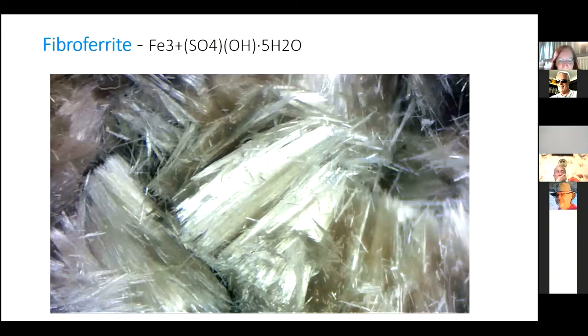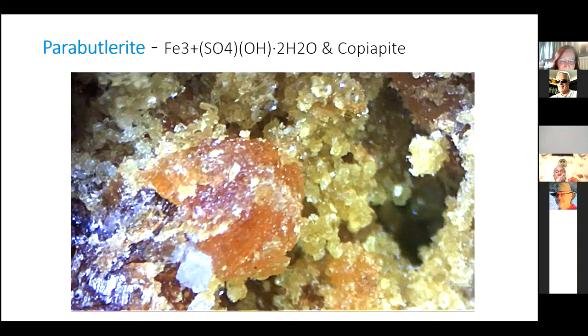The Alcaparrosa mine. Not to be confused with the Alcaparrosa mine in Argentina. Parabutlerite with copiapite there, orange crystals. Difficult to see the complete forms of them. The actual butlerite seems to be a mystery, not to be found anywhere near enough. But parabutlerite forms these orange crystals at the Alcaparrosa mine.